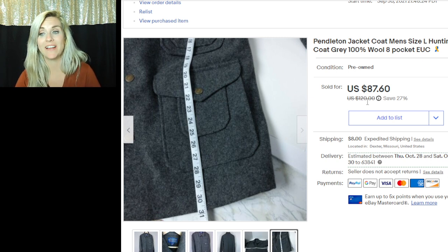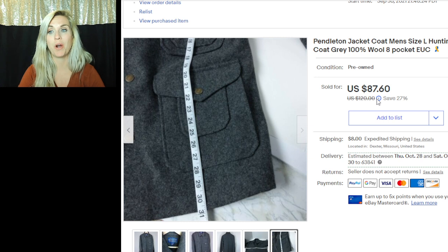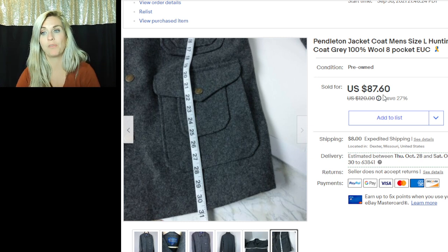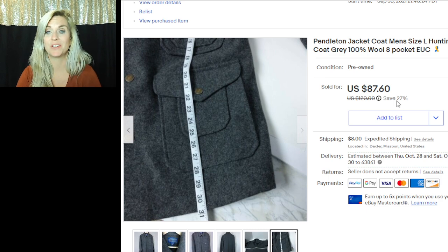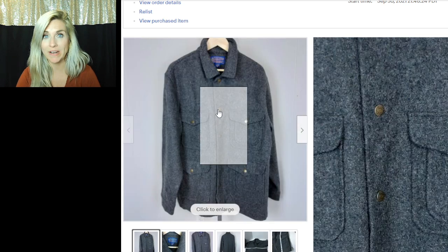I listed this very high at $120. It was 27% off. I was trying to negotiate a deal with someone at around $60 for this just to see it go, put that money towards my car fund. And when someone swooped in and bought it for full price, which was discounted 27% off, they purchased it for $87.60 plus $8 shipping. Pendleton is a great brand to pick up.